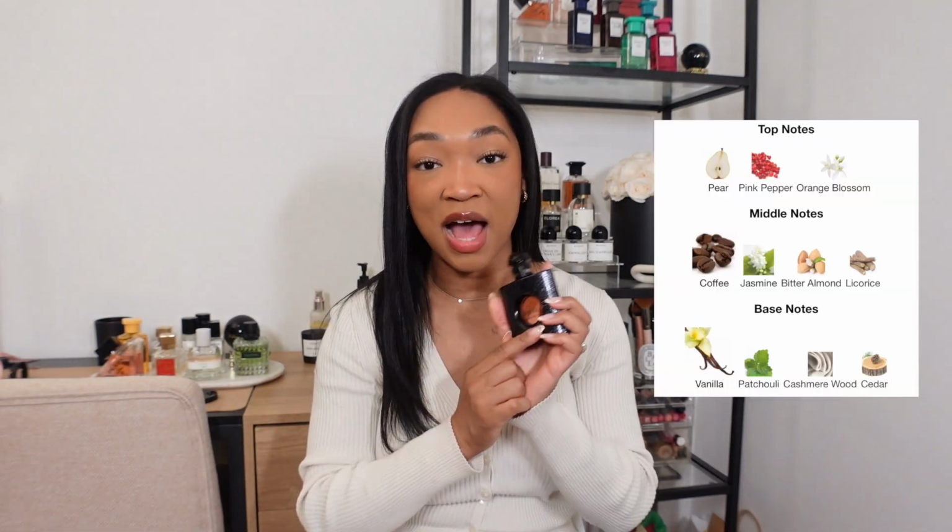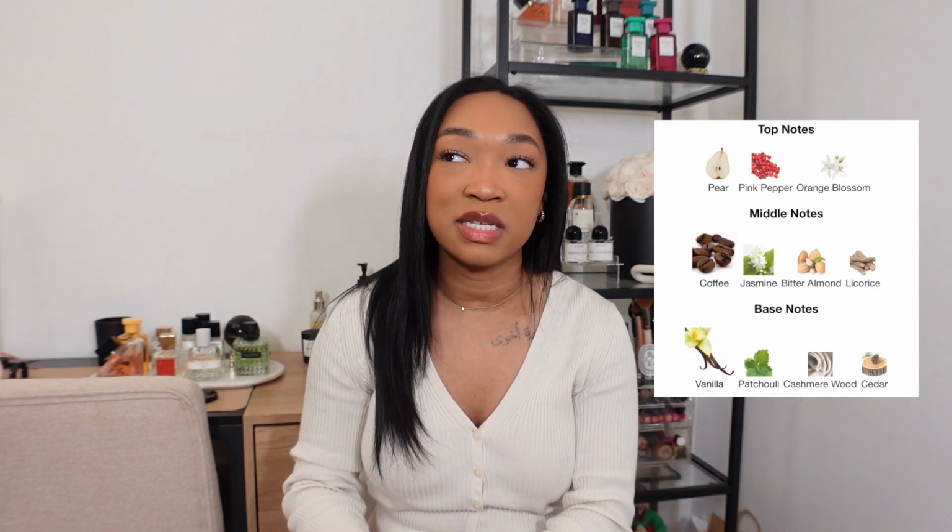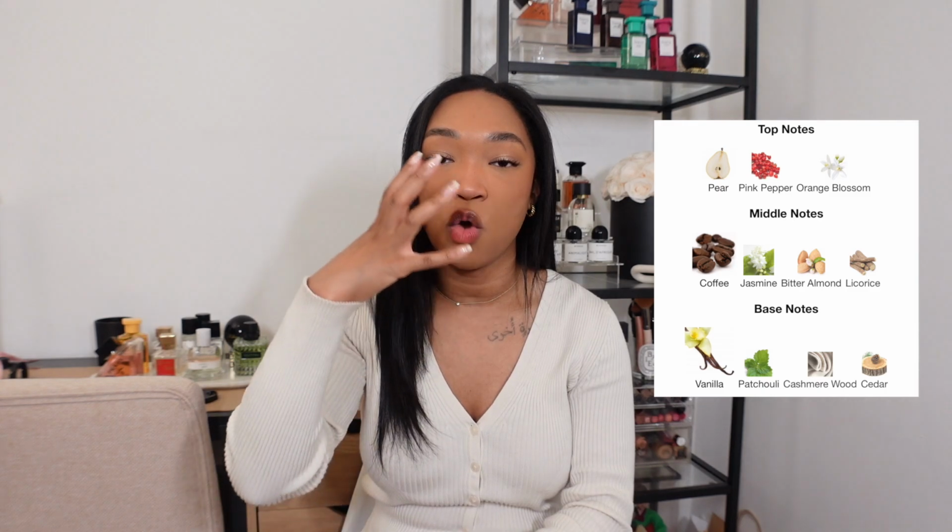These are two throwbacks for me. So the first one is Black Opium by YSL. This to me, I can't even describe the scent. It just awakens a feeling slash emotion in me. This brings me back to my Dollface Beauty X days because I would wear this all the time. I can't even describe the scent, but yeah, I have this back in my collection.